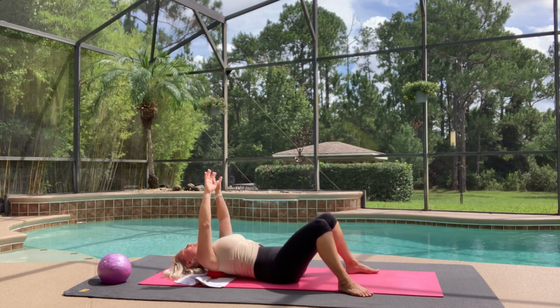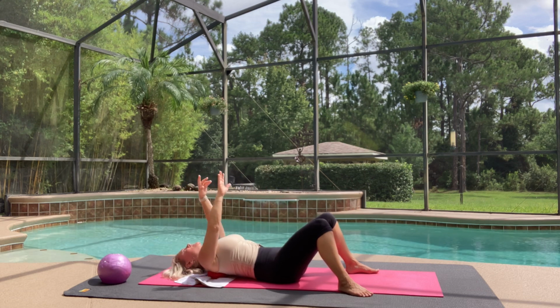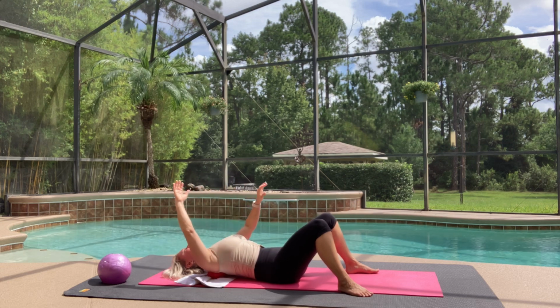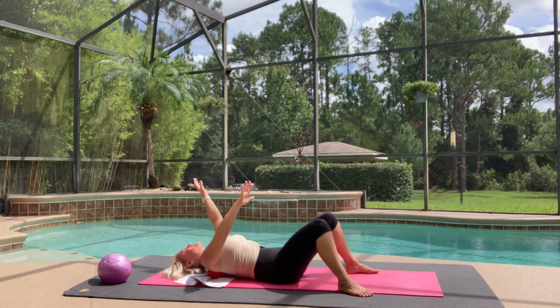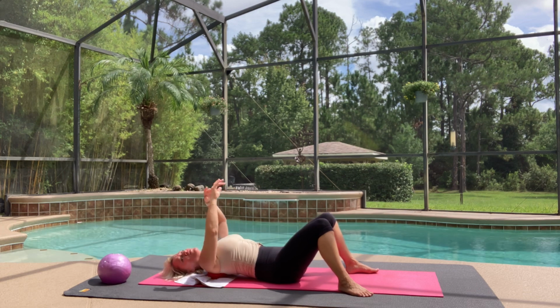Oh, so good. Thank goodness for trigger point Pilates. Honestly, I don't know how I quite existed without it, but I was younger then. Now I'm older, I definitely need it. As my mum always says, growing old is not for pussies.